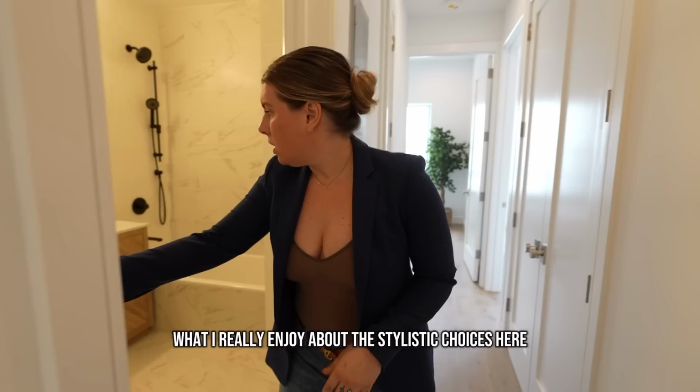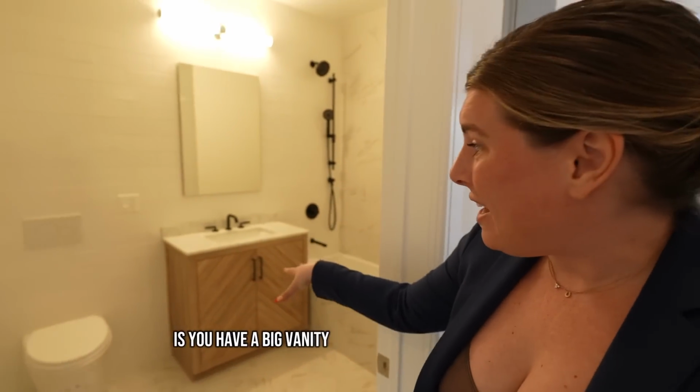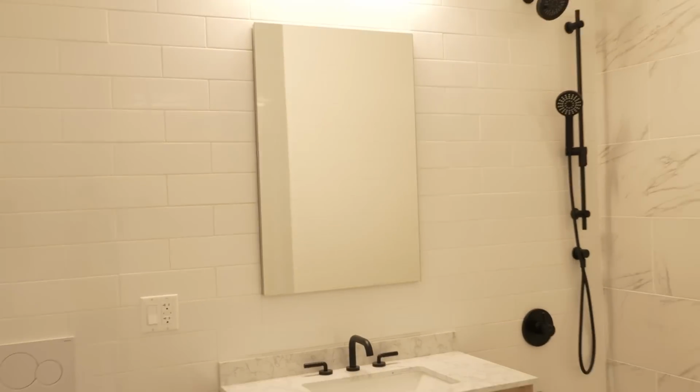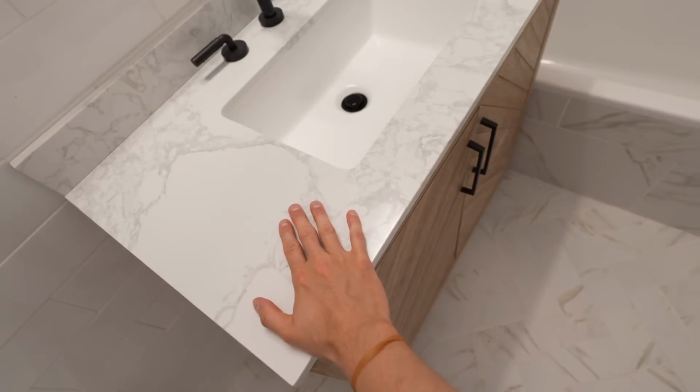You can bathe like an astronaut in here. What I really enjoy about the stylistic choices here is you have a big vanity in your secondary bathroom instead of one of those little mini ones. Oh, you mean the mirror? No, the vanity itself. This thing? Yeah. Oh, I didn't know there was a difference, but there is.